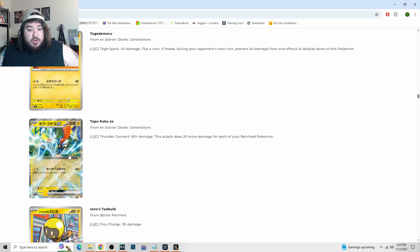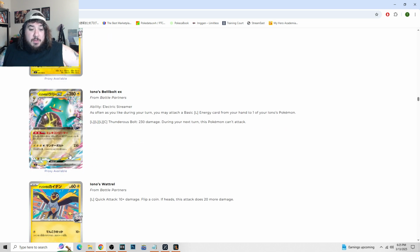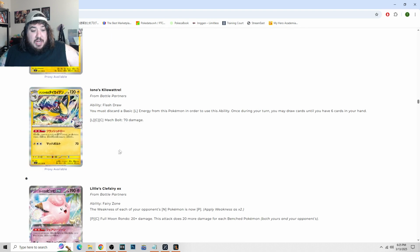Togedemaru, Tapu Koko does 60 and 20 more for each of your Benched Pokemon. Ooh, that's actually pretty neat. So you can do what? 160 with 8. So 220 for 2 energies. Iono's Tadbulb, Iono's Bellibolt. Oh, so this is like energy acceleration to any Iono's Pokemon. Ooh. I wonder if there's some kind of combo you can put with Iono's Bellibolt. Iono's Wattrel, Iono's Kilowattrel. If you have 6 cards in your hand. Okay, so you can. Yeah, it's pretty cool.